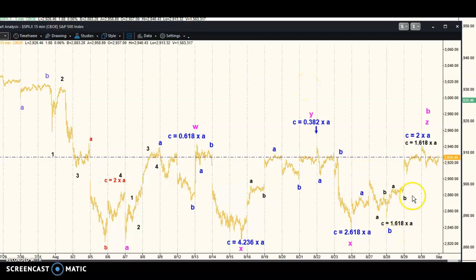Here's your A, your B. All the fibs work right at the high. If we stop there, it's a pretty picture.